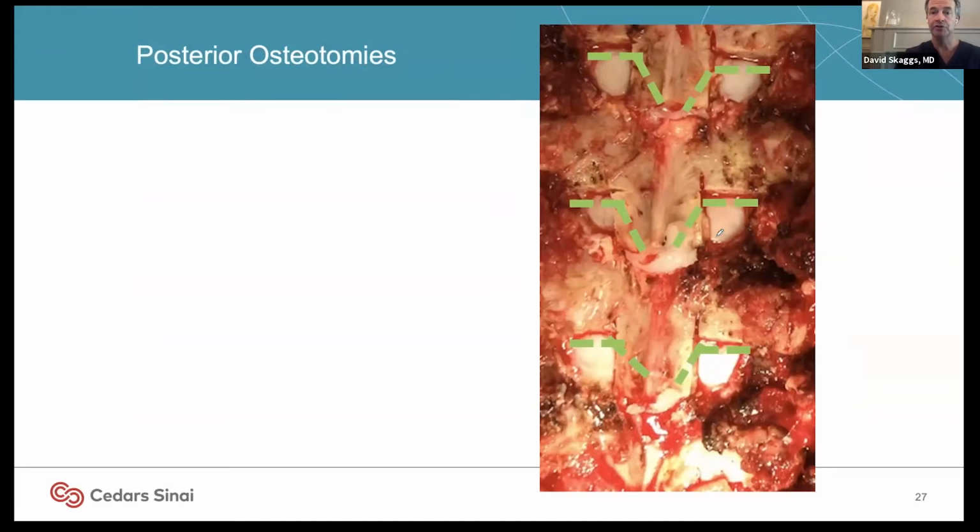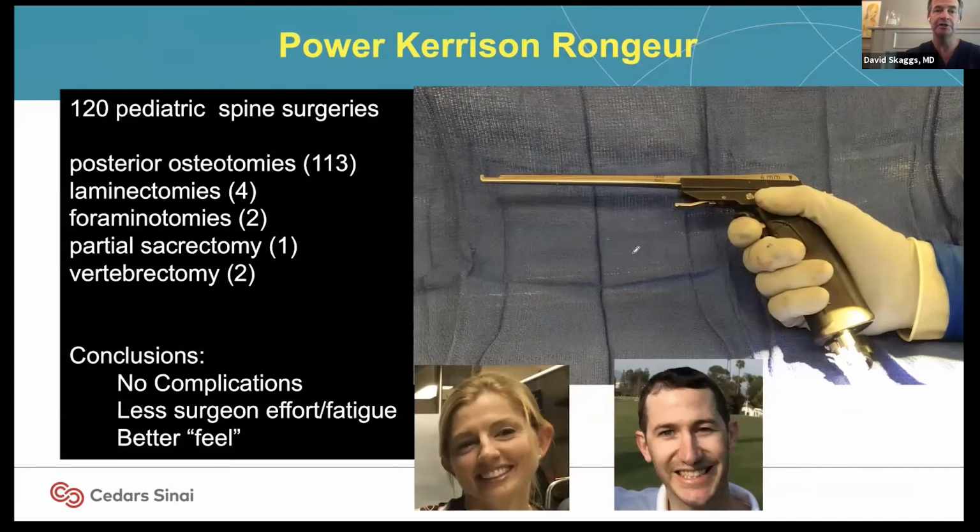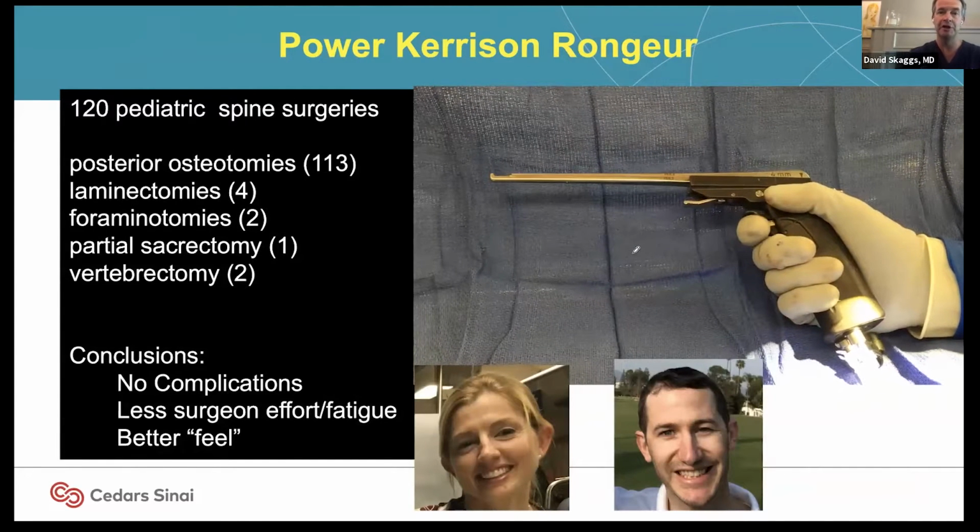And it's also great for posterior osteotomies. Actually, it's almost like cheating. You just cut through the superior facets, cut a little bit through the lamina. I even use it to cut through the ligamentum flavum. Don't tell anyone you're not supposed to, but it's easy. Do it all in one shot. Posterior osteotomy is done.